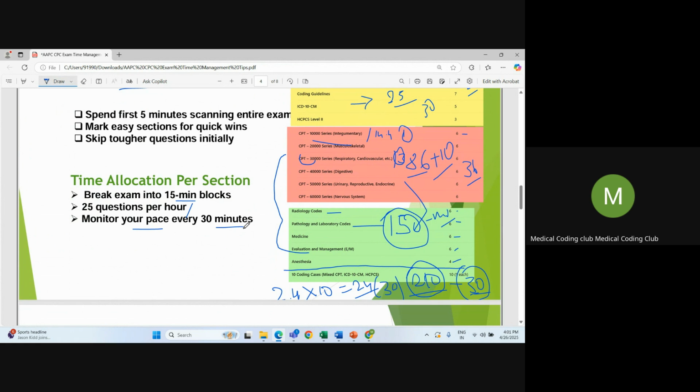Once you complete one section, say for example you completed answering 6 questions of integumentary, just see the clock, how much time you have taken. Likewise, make sure you check the time for every section, and then you can skip the tougher question. So you got one difficult question in digestive system. Don't waste the time checking or navigating too many codes, too many guidelines. No need. Once you understand it is not working, flag that question and select some relevant answer. So select some option, flag that question. In the last 30 minutes, you can take the time and come back and review that.